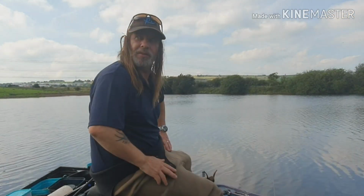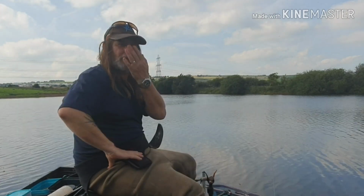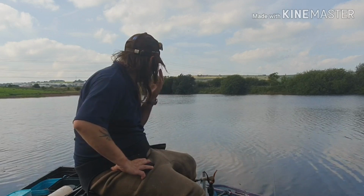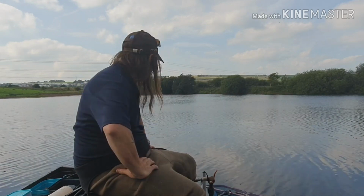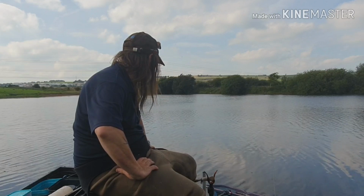We'll have a bit of a chat and a bit of a recap of what's been going on and how everything's going. Right, like I said, we're at Rishton Reservoir, Little Rishton. We've had 3 bream up to now. All the bream have been good size, I don't know, 4.5, 5 pounders.